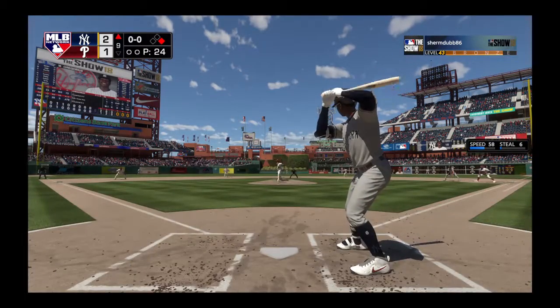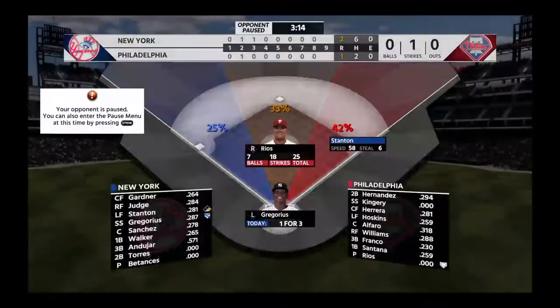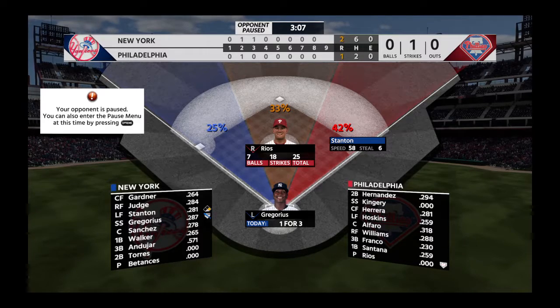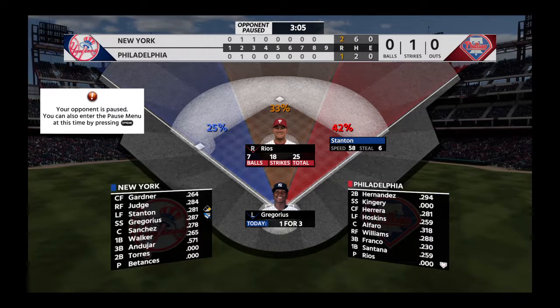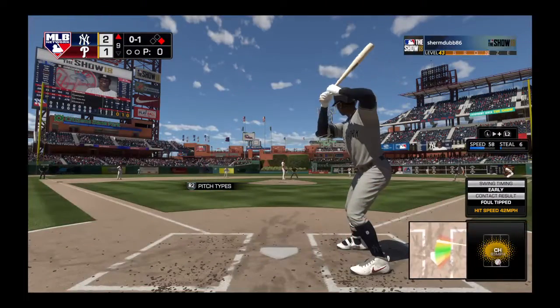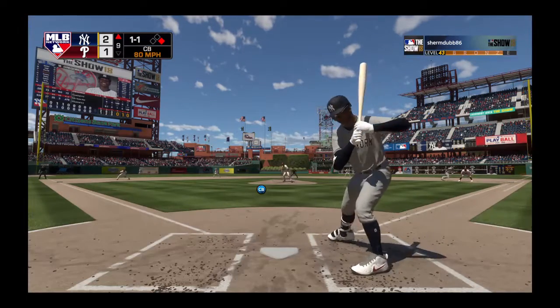Now batting. Ready with the first pitch. Here it comes. And the first pitch is... Your attention, please. Now pitching for the Phillies, number 52. And it's 1-1.